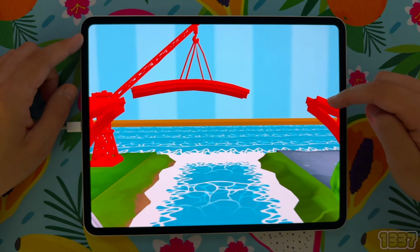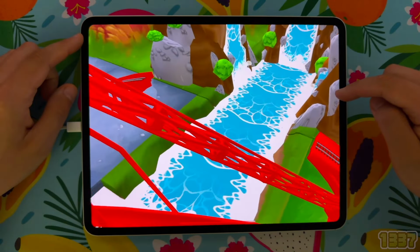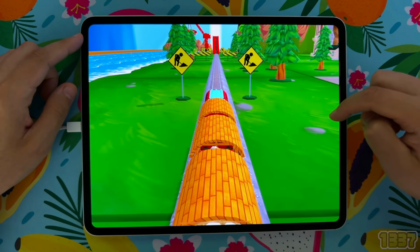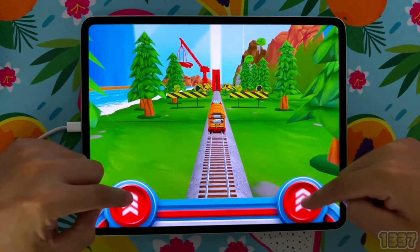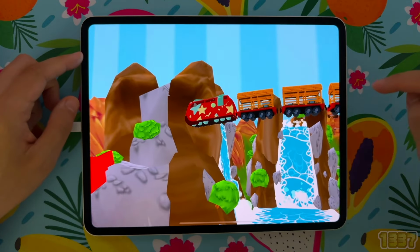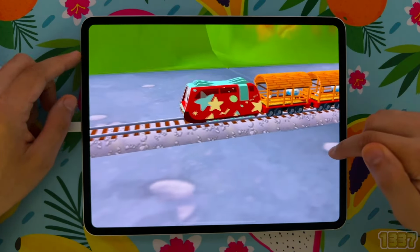You've got this. Help the engine jump the big bridge. I will. Let's go. Tap as fast as you can on the button to make the engines go, go, go. Yeah, nice. We made it. That was so much fun.